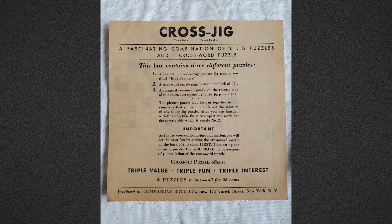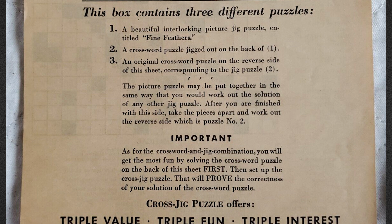I love the typography, the layout, and if you read it, sure enough, you're supposed to solve the picture first, then you can take it apart and solve the printed crossword, and then you can put together the back, the crossword jigsaw puzzle, as the answer key.